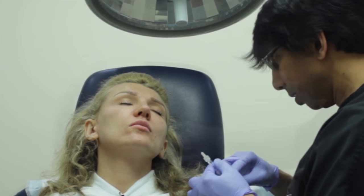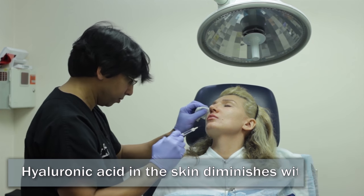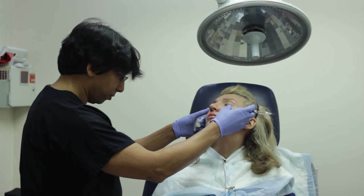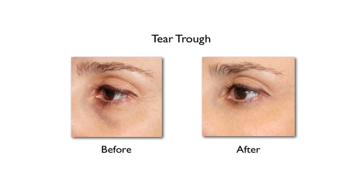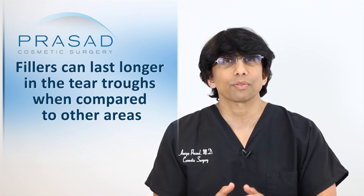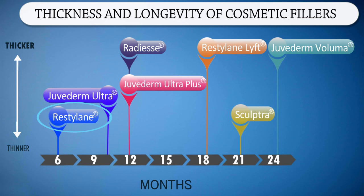Now, the limitation of using fillers in this area is that you have to redo them. Fillers eventually do break down. Now, I can tell you from experience that it is interesting that a lot of times fillers in this area can last longer than would be anticipated based on the clinical trials used for their original indications for dermal filling. And so even though a product like Restylane can be anticipated to last 6 months, I've seen it last in patients for as long as 1 year and even longer.